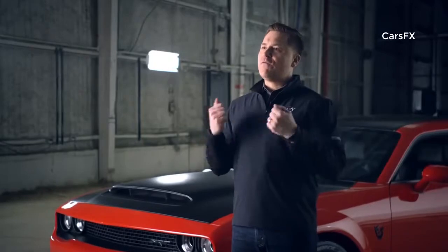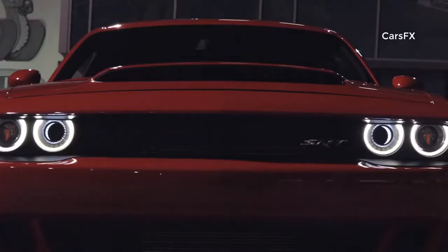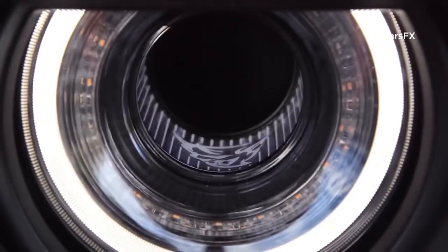I'm going to walk you through a virtual run of what it's like to drive a Demon. You strap yourself into a 4-point harness. Take your red key, fire up the most powerful V8 production engine ever put in a car.